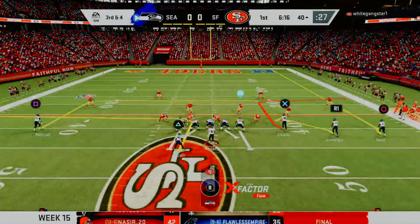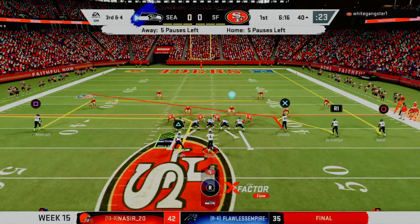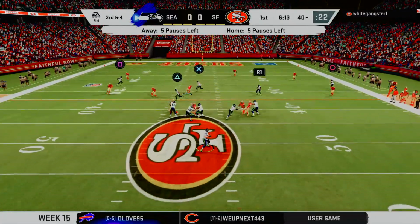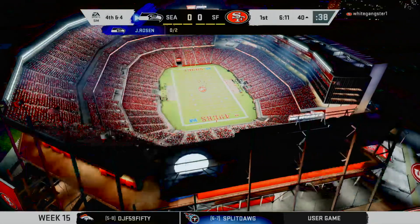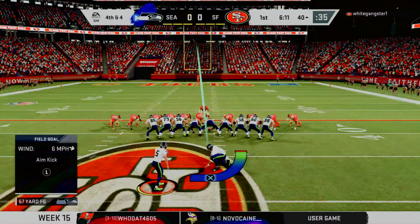Now they face a 3rd down and 4 after that incompletion on 2nd down. Out of the gun, here's Josh Rosen. And that is incomplete. Oh, he had a defender right there with him to force that to the ground. And 4th down now coming up.